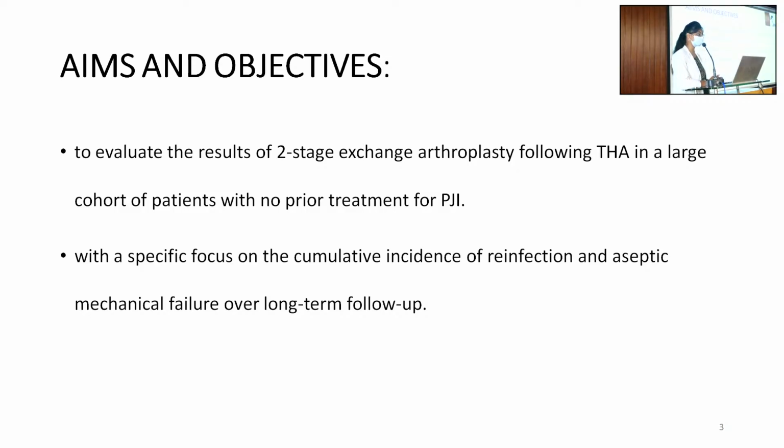Aims and objectives. Aim is to evaluate the result of two-stage procedure following total hip replacement in a large cohort of patients with no prior treatment for periprosthetic joint infection, with a special focus on cumulative incidence of reinfection and aseptic mechanical failure over a long-term follow-up.